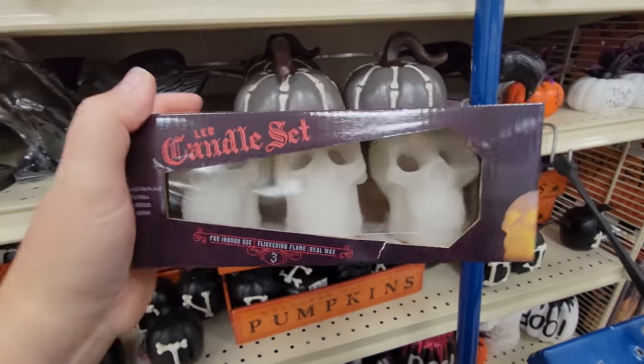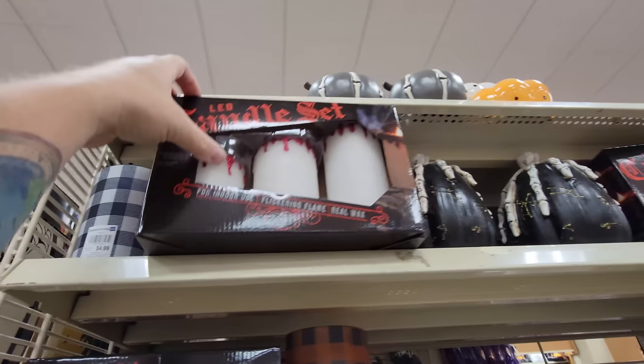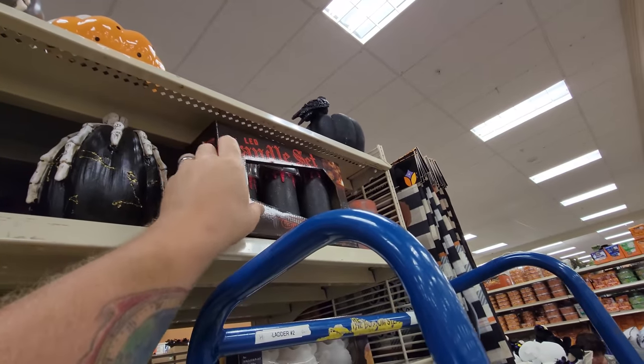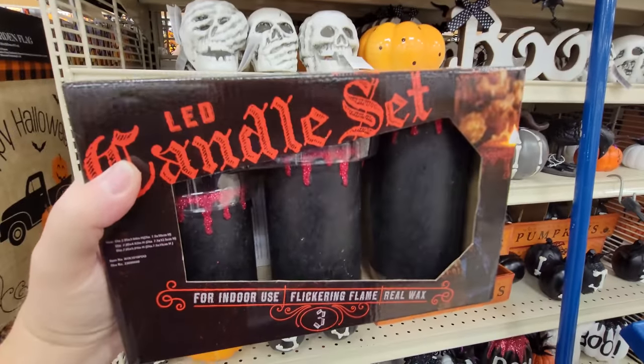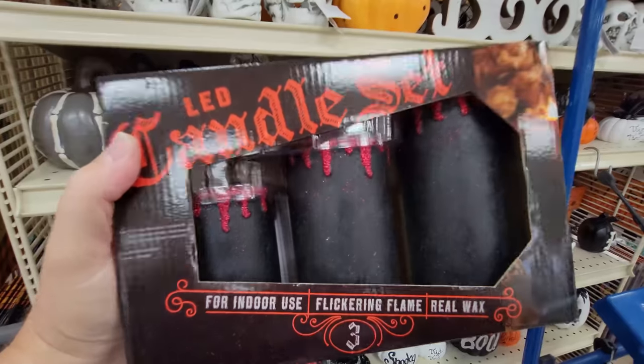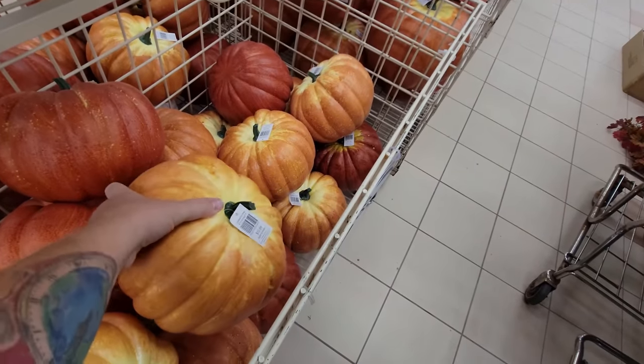That is really cool right there. We got a set of white bleeding candles. And then look, black bleeding candles. This reminds me of the black flame candle in Hocus Pocus. Creepy. Let's go over here for a second because I see they have foam pumpkins here.